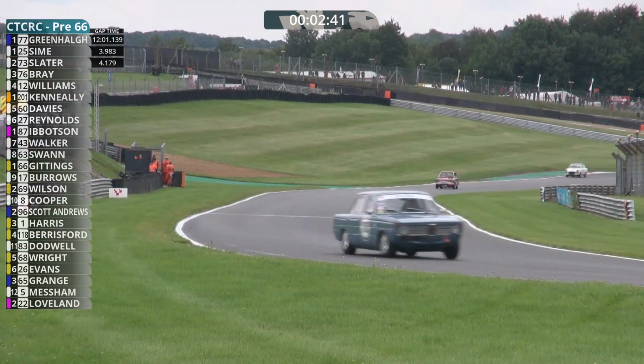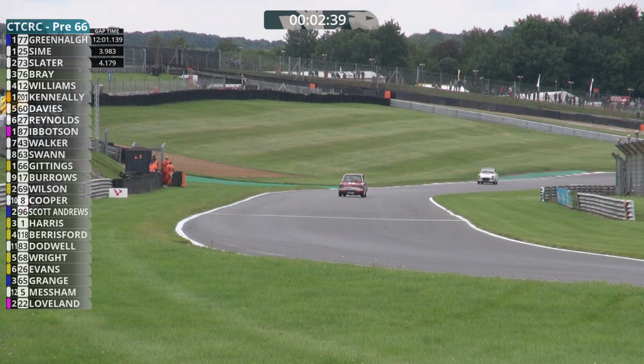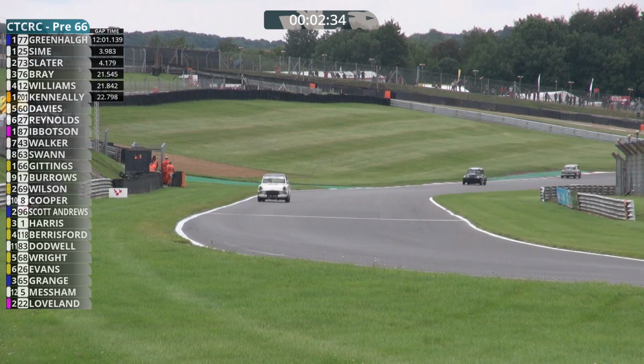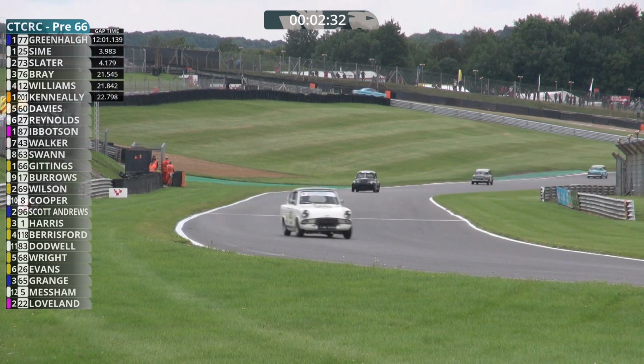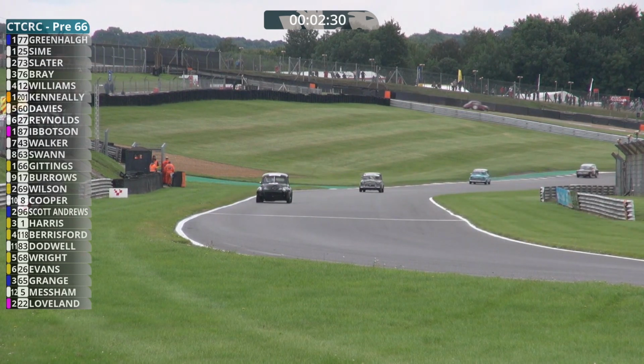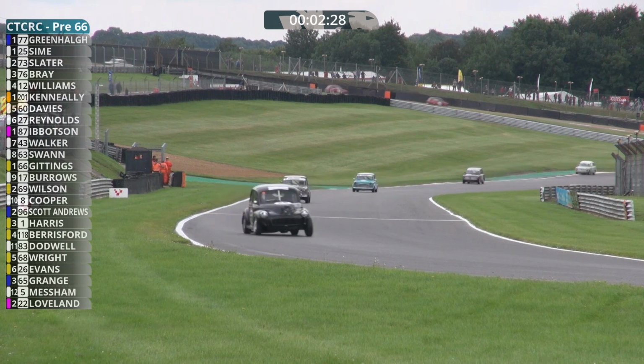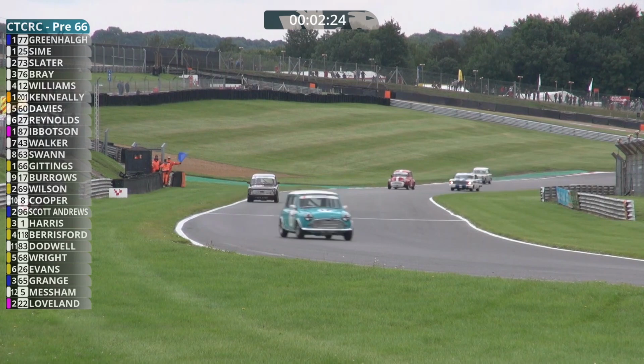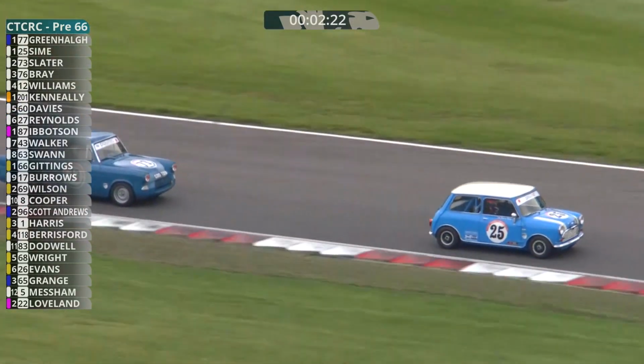There's a battle further back. James Ibbotson, after his heroic qualifying efforts, has dropped back a bit. He's down to 9th now. There's Ez Walker, who's raced saloon cars for many years, raced on the short ovals as well. He is further down the order. We'll try and pick up where he is. He's in 10th place. Here's the battle for second.